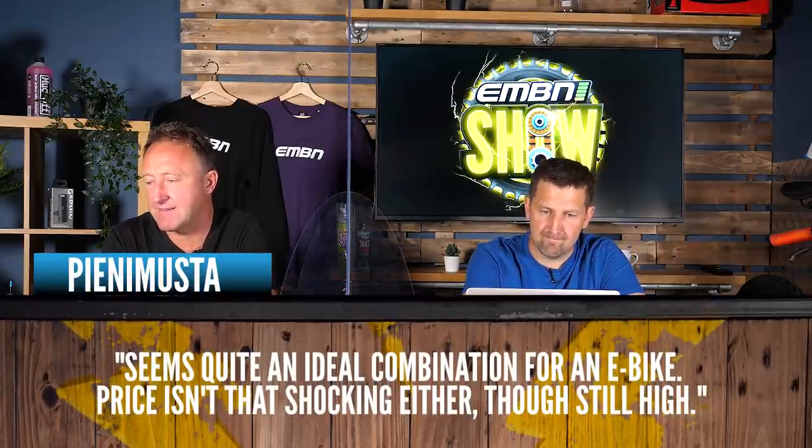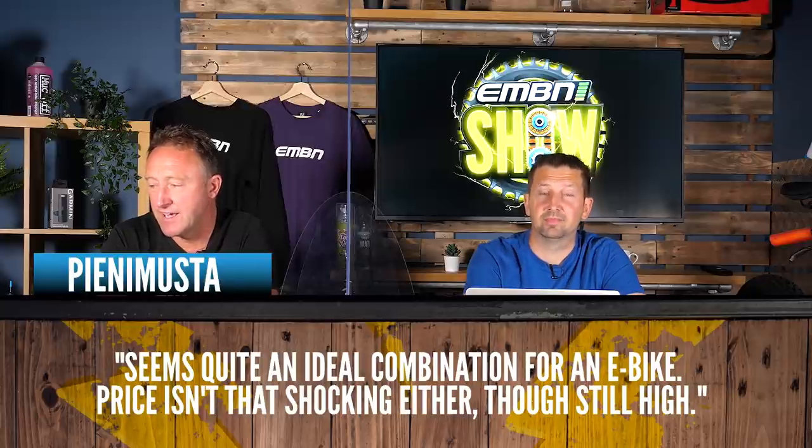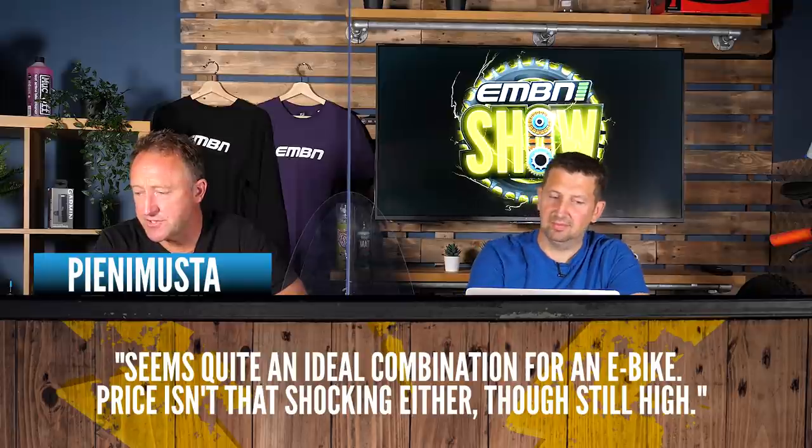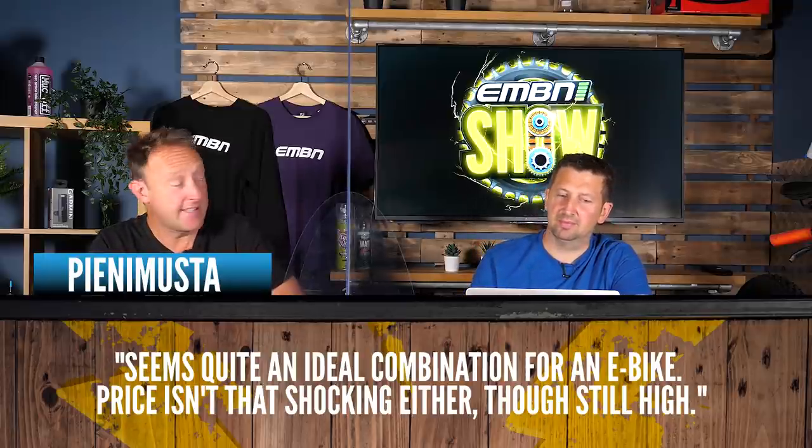And this one then from Piney Muster says, seems quite an ideal combination for an e-bike. The price on that Husqvarna isn't too shocking either, although still a bit high. Yeah, it is good value, that Husqvarna Extreme Cross. Pretty loaded, aren't they? The spec on that bike is pretty unreal. And as we mentioned, Chris will be putting the Husqvarna e-bike through its paces very soon.